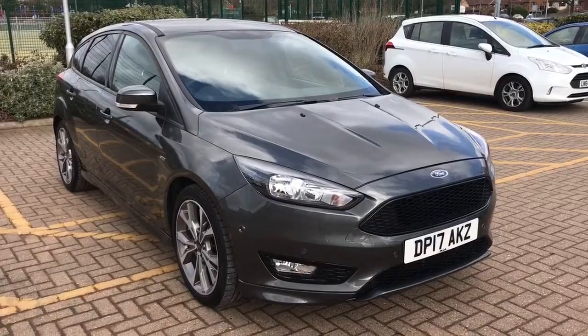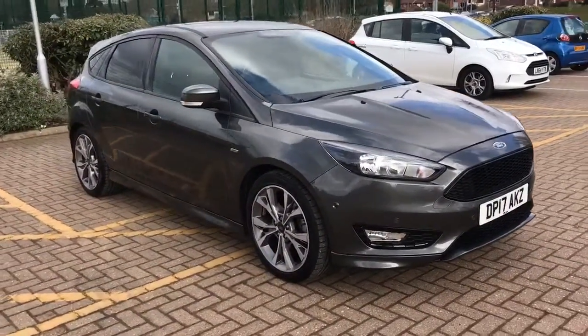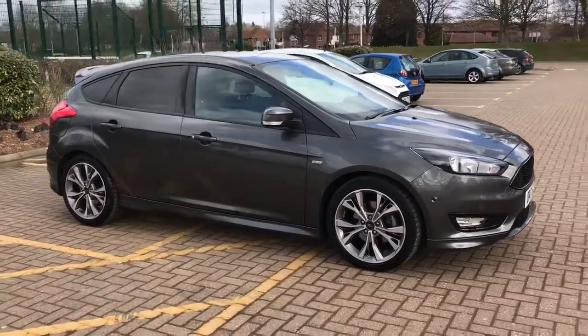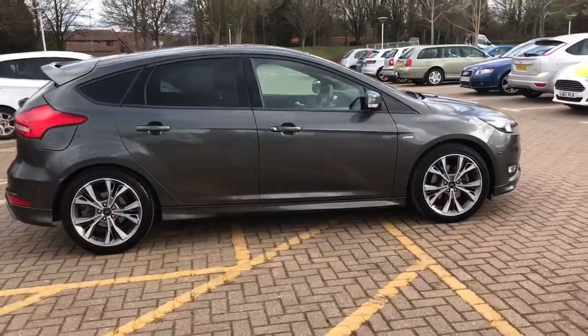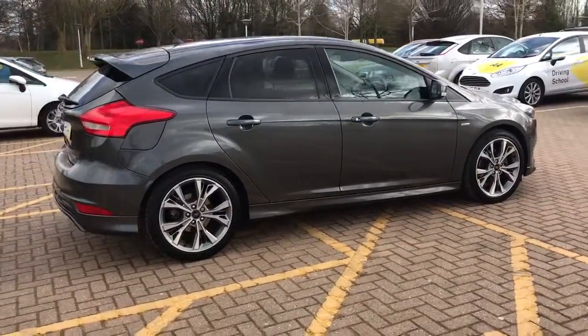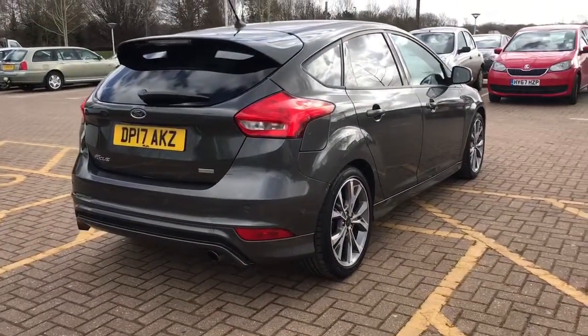So here we have the Ford Focus 1.5 EcoBoost ST line on a 17 plate. I'm going to start off by showing you around the outside of the car, and then we'll hop in and run through some controls on the inside. But from the outside you can see that it's a 5-door car with tinted windows and alloy wheels. Let's start off inside the boot and then work our way around the rest of the car from there.